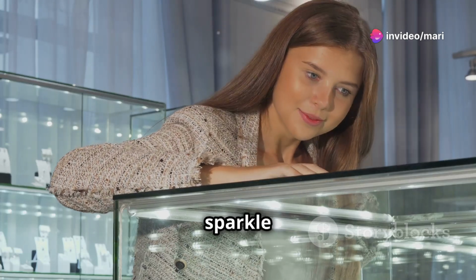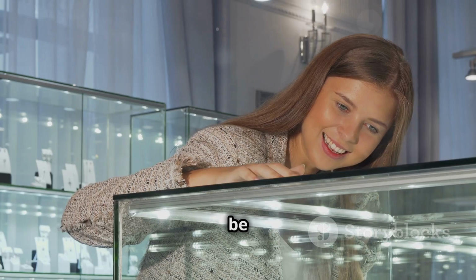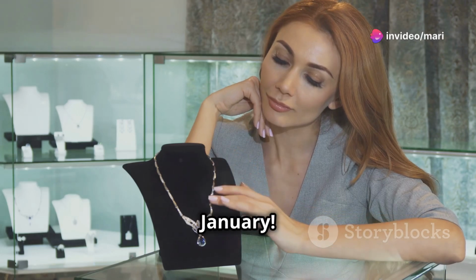Listen, I love a bit of sparkle as much as the next hun, but let me tell you, the gemstone world can be brutal. We've all been there thinking we've bagged a bargain, only to find out it's as fake as a spray tan in January.